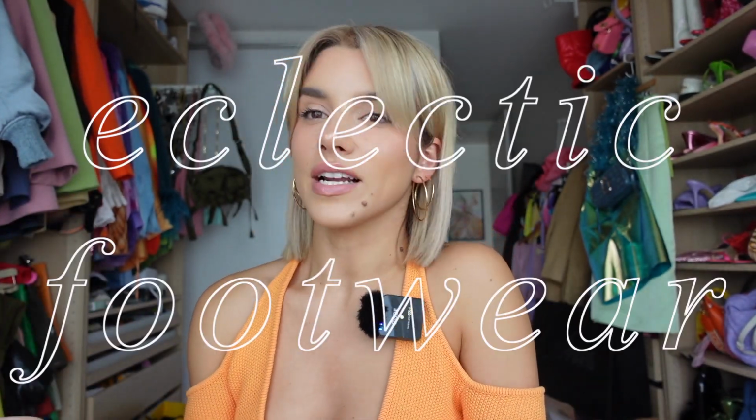I feel like we always love an eclectic shoe, and Loewe really set the bar. These are the ultimate party shoes. They're literally like confetti. I love them. These velvet bow heels, oh my god.